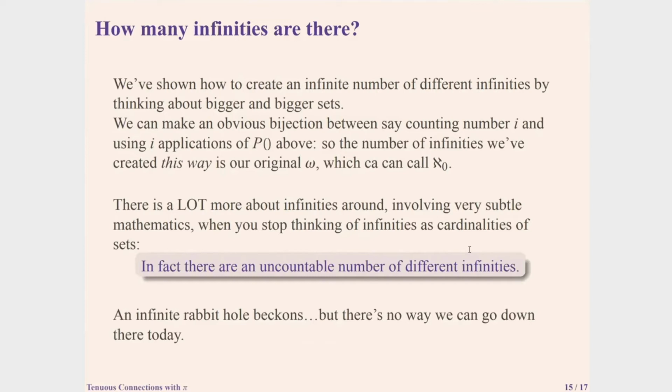And in fact, it turns out that these infinities can be listed aleph 0, aleph 1, aleph 2, aleph 3, and so on. And then it gets really weird and dark. We get down a sort of rabbit hole because it turns out that there are not just a countable number of infinities, there's an uncountable number of infinities. But in order to get at those, we stop talking about the cardinalities of sets. We talk about something else entirely.